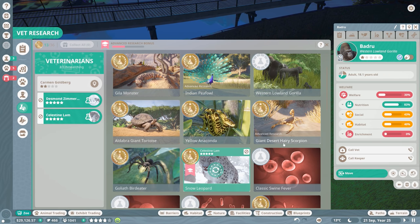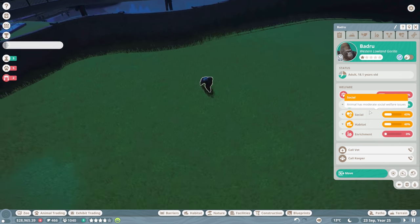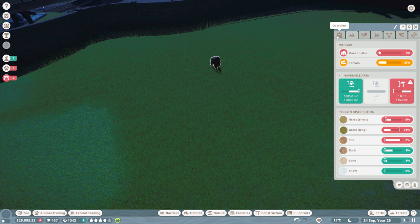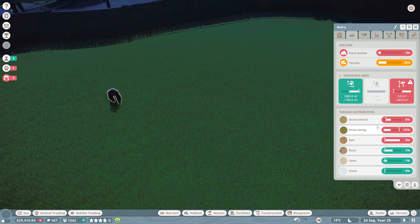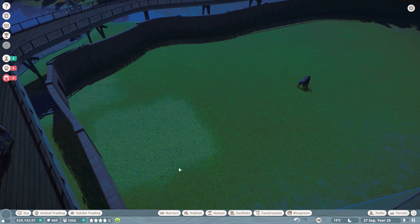Let's go down to... Where is the gorilla at? Oh, there it is right there. Western lowland gorilla. Let's get some research going on for you. And let's see. Terrain. You want hard shelter, of course. More short grass, a lot less long grass, and a lot of soil. That makes sense. And yeah, looks like we already got rid of a lot of tall grass right there, you guys.